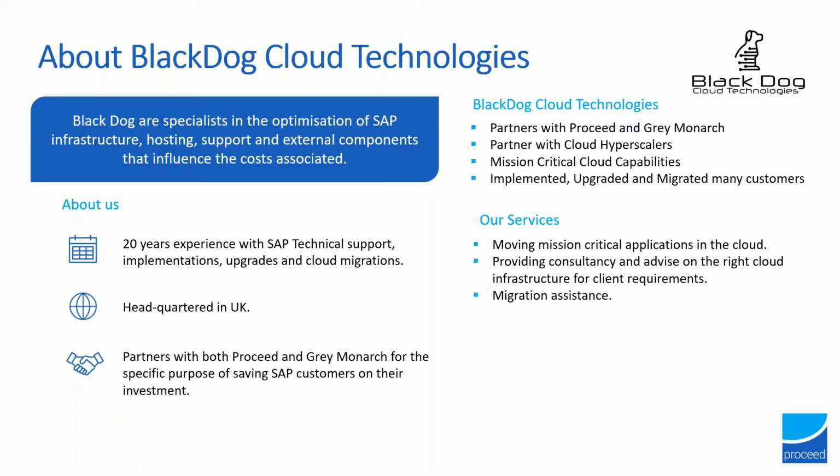We do a number of other things as well around migrations and technical support, but our focus today is purely on this audit process and saving money across your SAP estate.